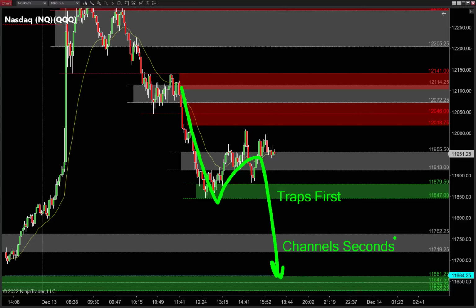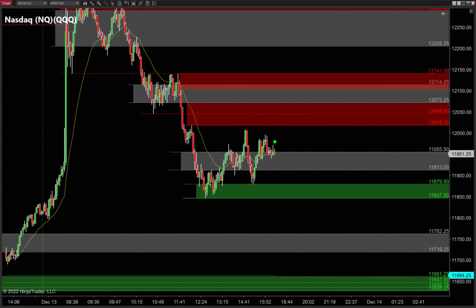So again, the key here is you're going with the momentum of the market. This is not a reversal pattern, right? So traps first. If we see a real strong breakdown, we already have those bears in control. So when I say traps first, right, strong move, shallow pullback, lower low in price, traps, right? That little bull trap is a great trade right there, because again, you're already going with the momentum of the market. That's what I mean when I say traps first.